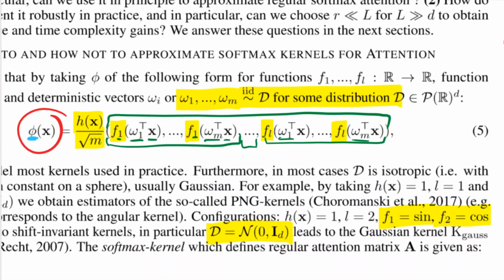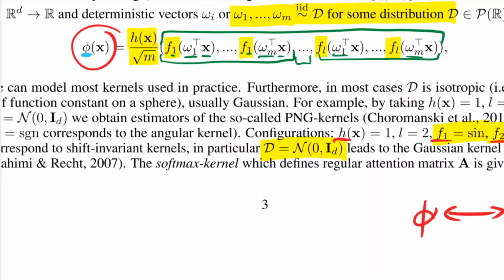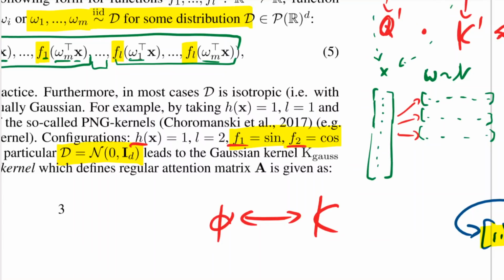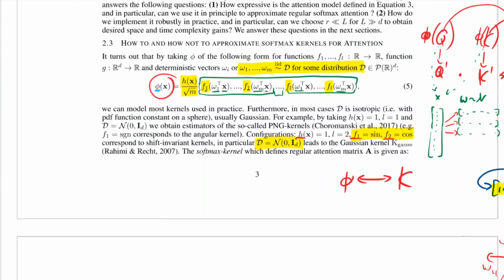So, yeah, you have a couple of choices. I want to make it clear. The choice of h and f go hand in hand. The choice of h and the f's determine what the phi function is, okay? So the choice of h and f determine which kernel function this phi function corresponds to, if you construct it like this. So by choosing the correct functions, you tell the function which kernel you would like to approximate. And then by sampling the omegas, the more omegas you sample, the more accurately you approximate that kernel. Okay, and you can give some approximation guarantees, as they say.